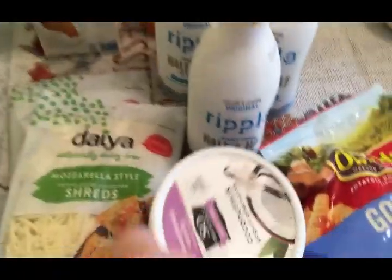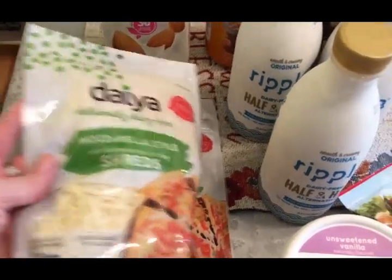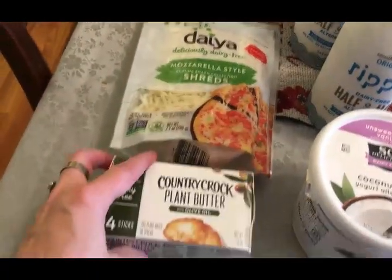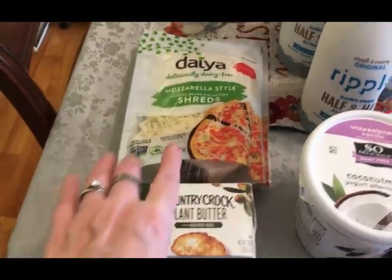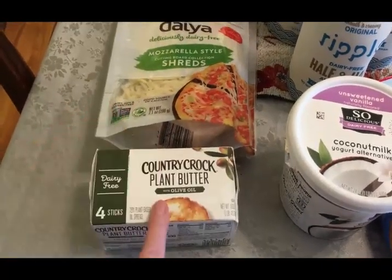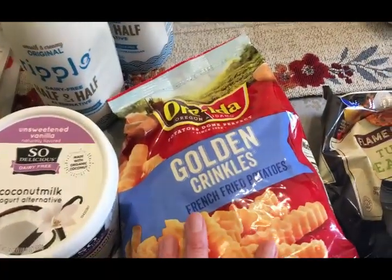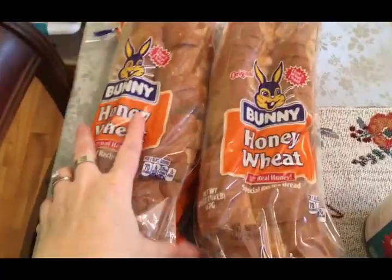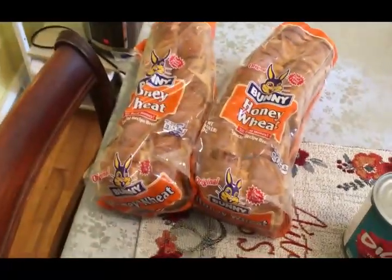I got some more of my unsweetened dairy-free yogurt, two mozzarella cheese shreds, dairy-free, didn't need any cheddar this time. One of our plant butters, this stuff works really good for baking, and Christmas baking is coming up, so I'm going to try to start stocking up on that. French fries for our supper tonight with the sandwiches, and two things of turkey meatballs. I get two loaves of this honey wheat bread for the family, for Travis specifically.